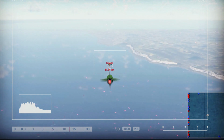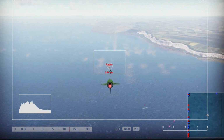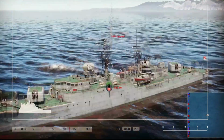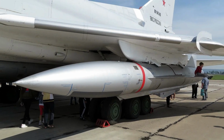After the launch, the Kh-22 missile would climb to an altitude of 22.5 kilometers, 12 kilometers on some versions. In flight, it accelerates to a speed of Mach 3, 3,704 kilometers per hour. The missile attacks its target from the top. At terminal stage, it accelerates to Mach 4.15, 5,124 kilometers per hour.